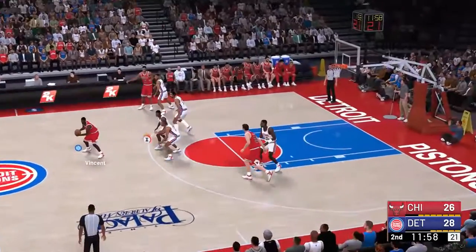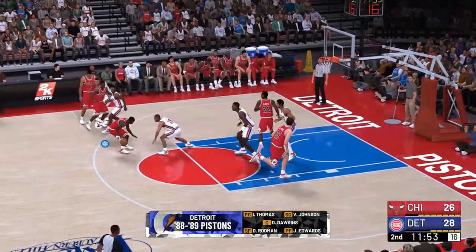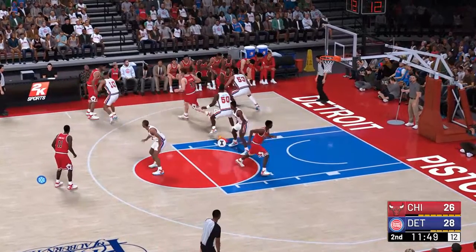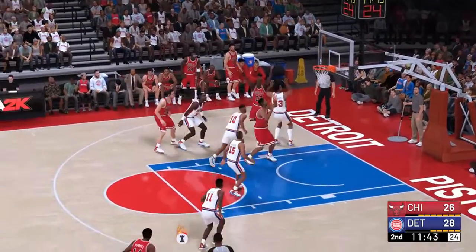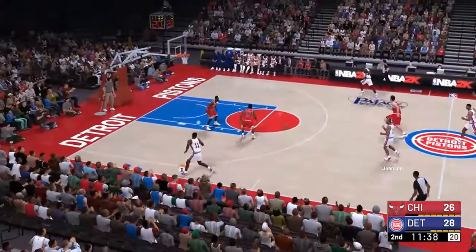Chicago trailing here. We've got Johnson. Edwards out there with Dawkins. Then it's Thomas. And it's Rodman in at the small forward position. That's the group for Detroit right now. Now here is Davis. Bulls moving the ball around. Here's Hodges. From outside off the mark. And the Pistons with possession.